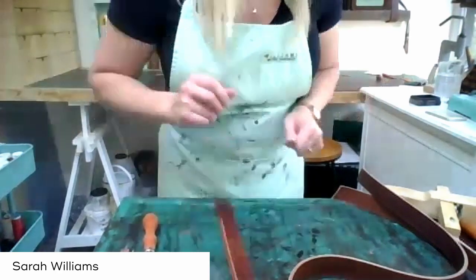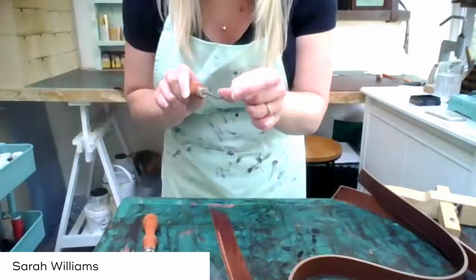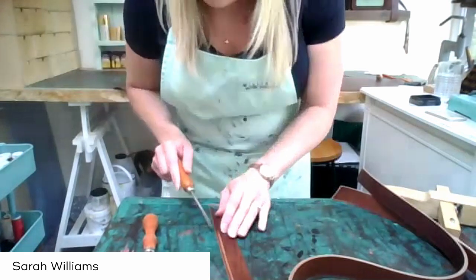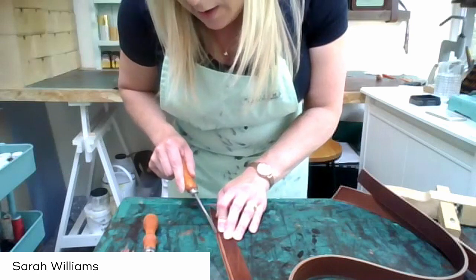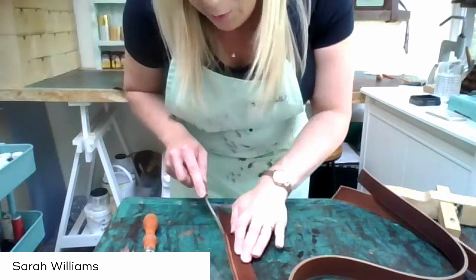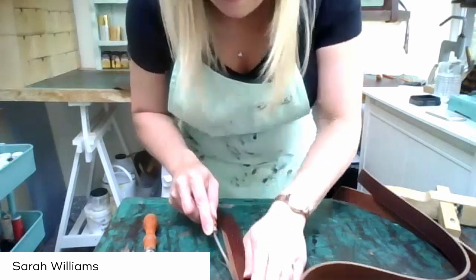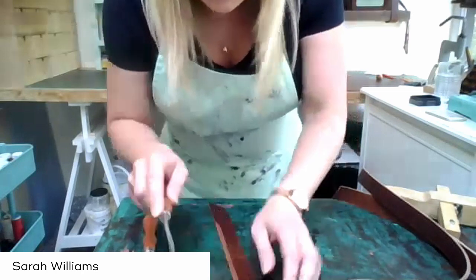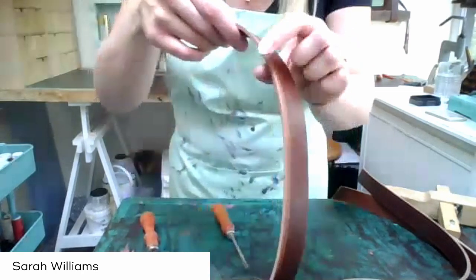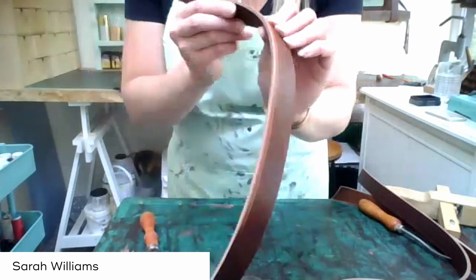And then there's another tool, which is called an edge beveler. This one has got a little groove in there, and you put it at a 45 degree angle on the edge of the leather, and you push it away from you. What that does is it takes the sharp corner off the edge of the leather, so now it's more of a rounded edge.